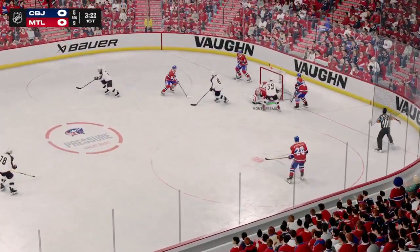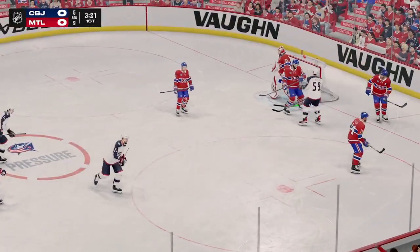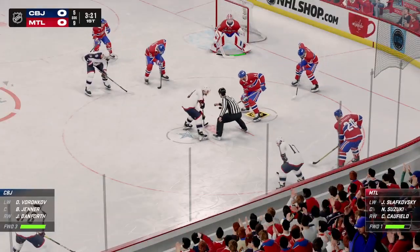Puts it on net. How did he stop that one? Man, he was right on that puck. He knew exactly where it was. It was tight to the crease. He got it and challenged right away to make the save. Teams are lined up, and we are ready to take this draw.